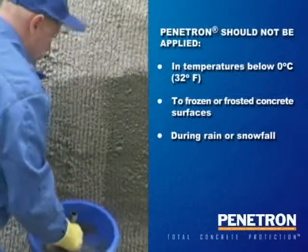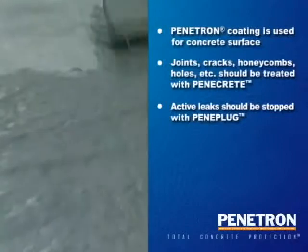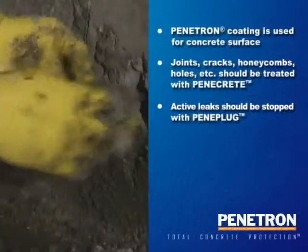or snowfall. The Penetron coating is only used for treating the concrete surface. All joints, cracks, honeycombs, and so forth should be treated with Penecrete mortar. Active leaks should be stopped with Peneplug.